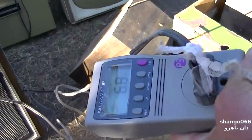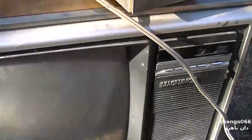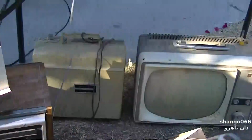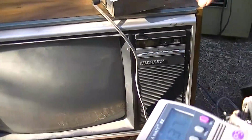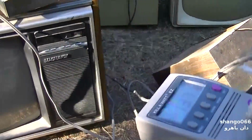.8 watts. Is there a... Okay, there's a power switch. Okay, this is the first thing that's showing any sign of working. 141 watts. I heard the high voltage. Yeah, high voltage is up.